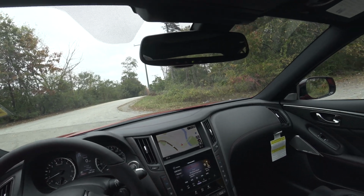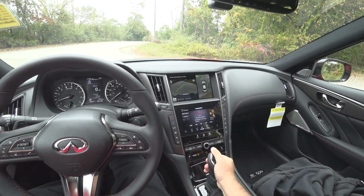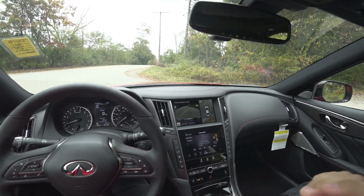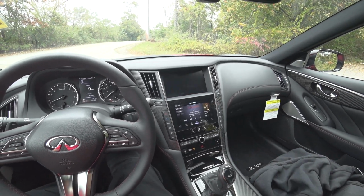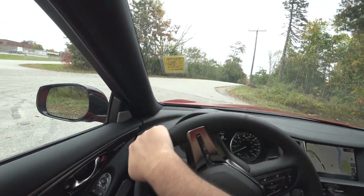Carbon fiber inlays, absolutely gorgeous. Round view monitor. All right, let's go for a drive.